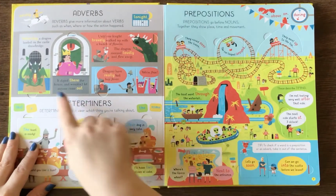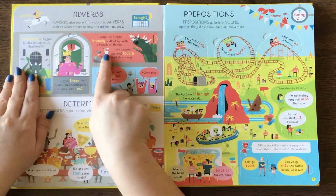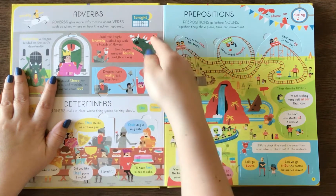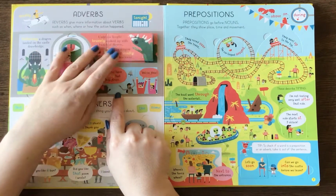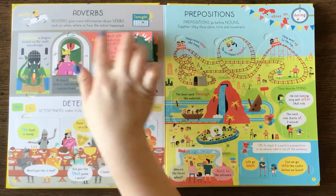Adverbs. Yesterday, a dragon landed on the castle drawbridge. It stayed there for hours and wouldn't let anyone come out until one night bravely walked up with a bunch of flowers. The dragon sneezed loudly and flew away. Dragons have really bad hay fever. We're free! And each one of those in this cute little story has a little flap.